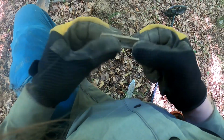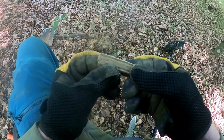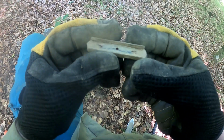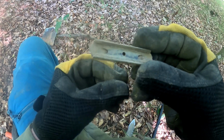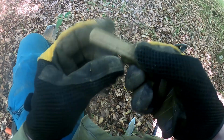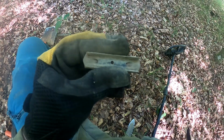Well, that wasn't quite what I was expecting from the signal. I thought I had another unfired bullet, but it turns out that this is a stripper clip. So they would have slid the bullets in there, 3 or 4 in the stripper clip, and then loaded that into their rifle. Yeah, it's a cool find actually. I'm very happy with that. Moving on.